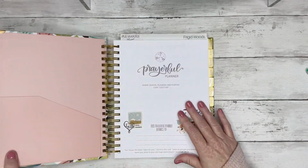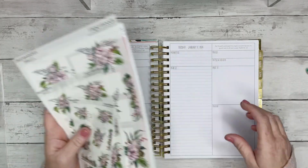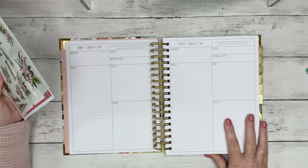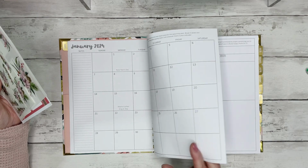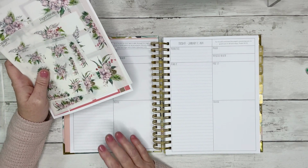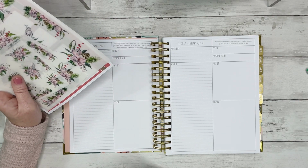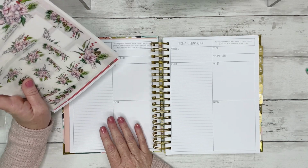What I plan on doing is putting notes in on the daily pages. Now, I don't know what I'll use the actual sections for, so I'm just going to leave them as is for now. But this is the daily layout of the Prayerful Planner. Each day I will journal from my Bible study. I do have my horizontal layout that I will use for day-to-day journaling, what happened today, how I feel today, and so on. This is more so just for my Bible studies.